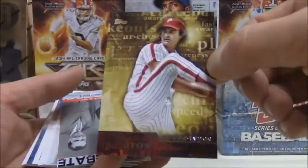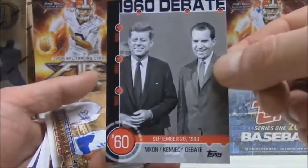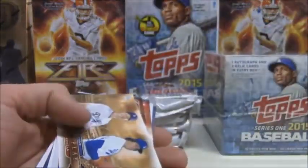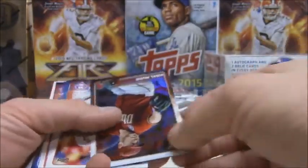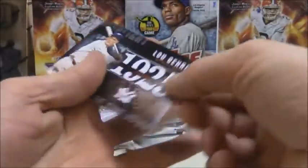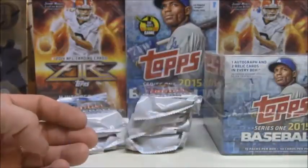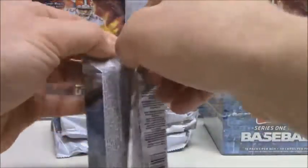Carlton, Archetypes. 1960 debate. Another one too random. Kershaw and Valenzuela, Inspired Play. Nuno, Foil. Lou Gehrig, Highlight of the Year. Heard of them, don't know much about them.